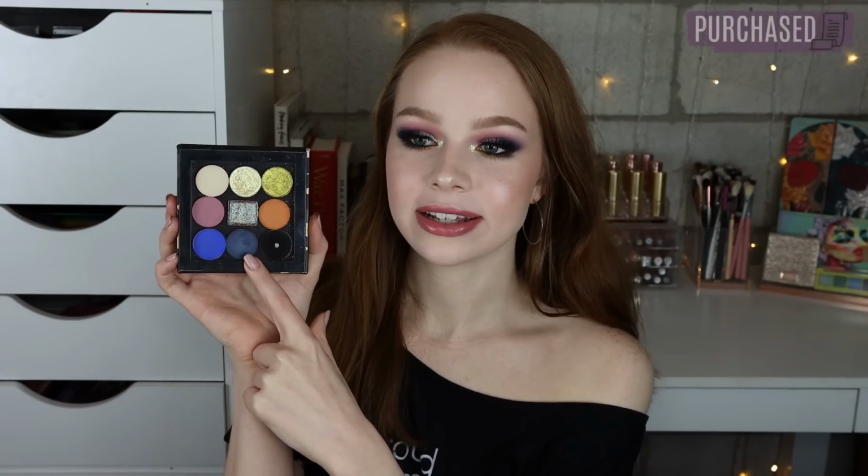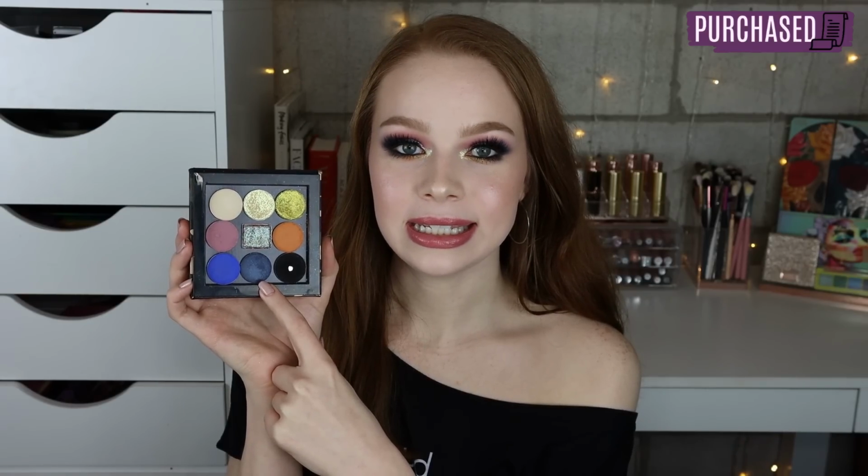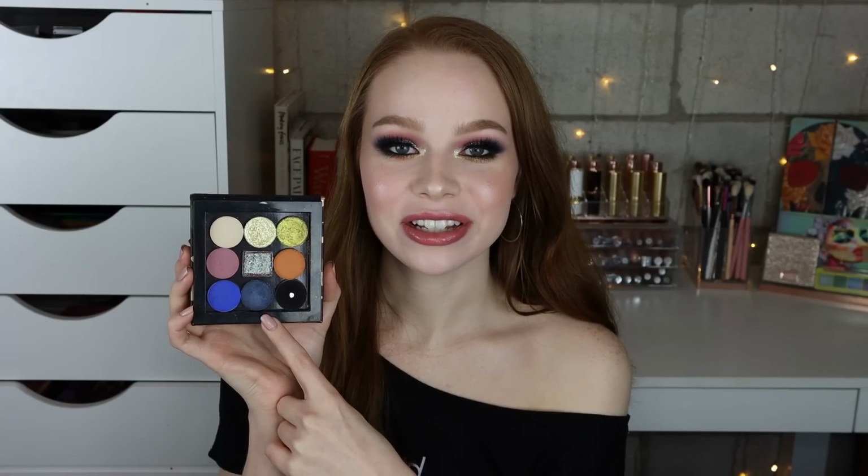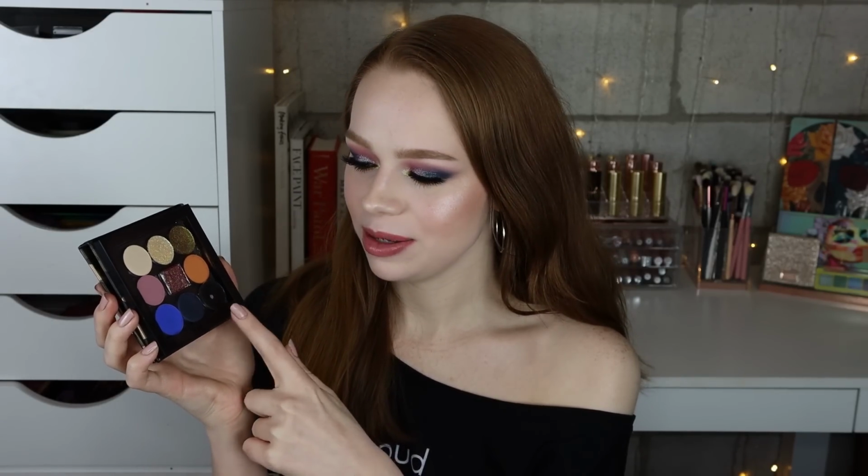Next from Sydney Grace Cosmetics is the shade Deep Waters, and this is a really deep satin blue. This is inspired by us all wearing dark blue denim jeans. I just thought it was kind of funny, and I feel like this is the perfect color for jeans as well. So there is Deep Waters.